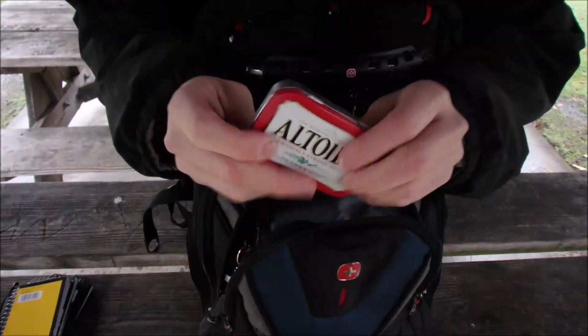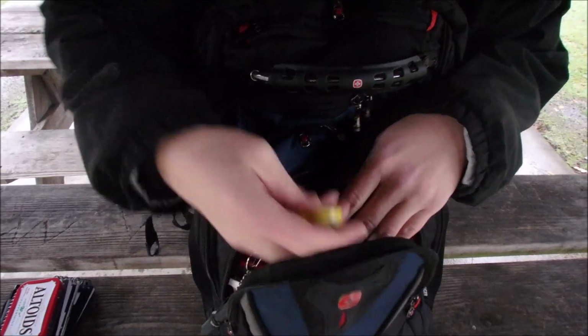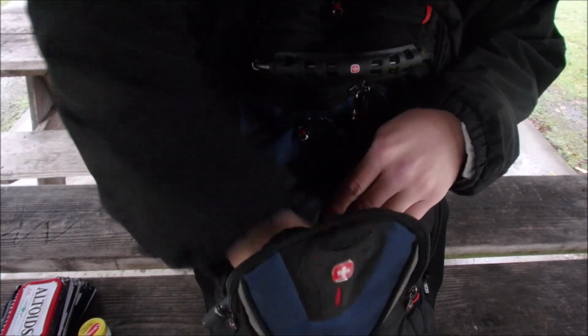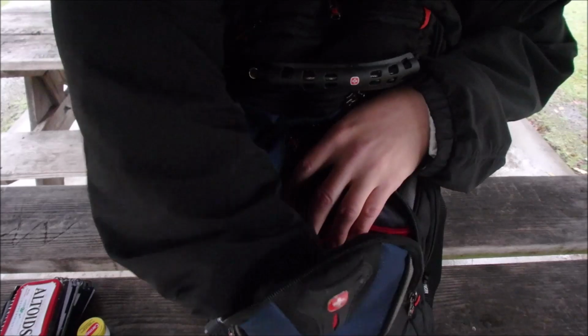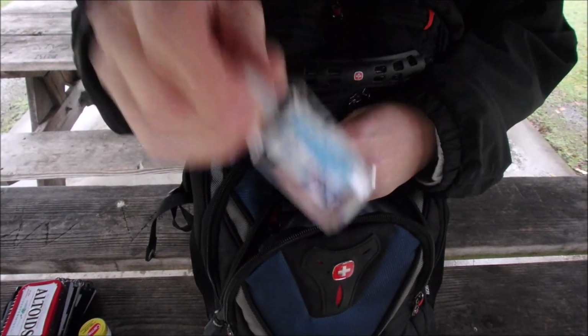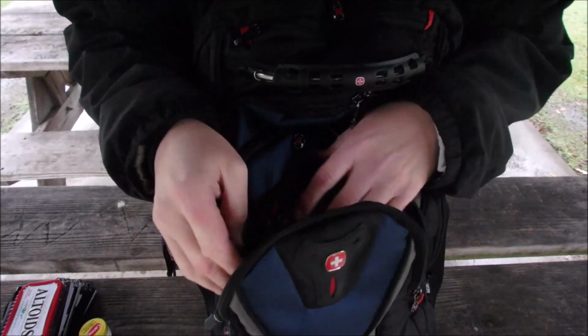I have some Altoids, because nothing is worse than rank breath. I have some Carmex, because nothing is worse than chapped lips. I got some Bag Balm, just a small tube, because Bag Balm is good stuff. I have some Purell in here, although I'm a wash-your-hands-with-hot-soapy-water kind of guy.